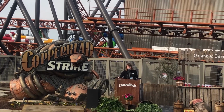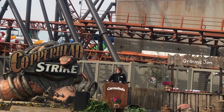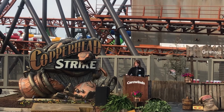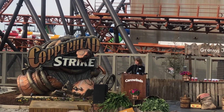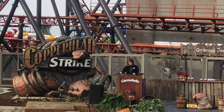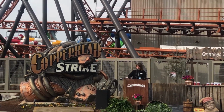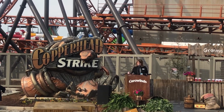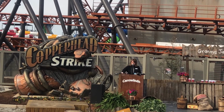And wait until you try his new pizza concoction. It is delicious. Chef Chris is layering a drool-worthy combo of rotisserie chicken, beef, and sausage over a creamy cheese sauce, and he's got the perfect complement for it. A sweet heat called, what else? Copperhead strike sauce. All this food talk is making me so hungry. I can't wait for lunchtime. We'll all get to enjoy some Blue Ridge Country Kitchen goodness soon.